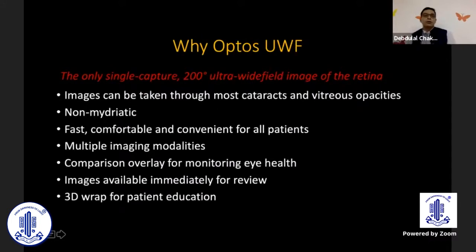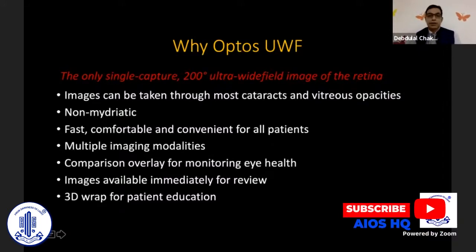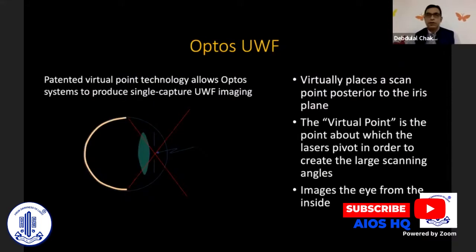So why Optos? Well, because it is the only single capture 200 degree ultra-widefield image of the retina that's possible in today's world. This is the only machine with which you can have a 200 degree ultra-widefield image of the retina. And the images can be taken through most cataracts and vitreous opacities, as I will be showing. And of course, you can use a non-mydriatic state to take the images. It is fast, comfortable, and convenient for all patients, and has multiple imaging modalities. And of course, this is very good for documentation, for patient information, and also for prognosticating your diseases.